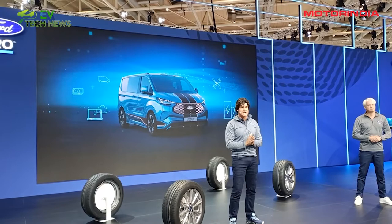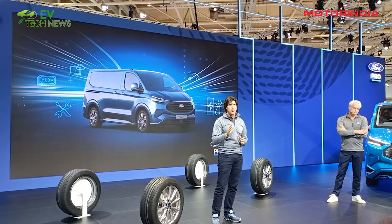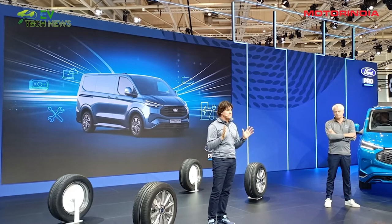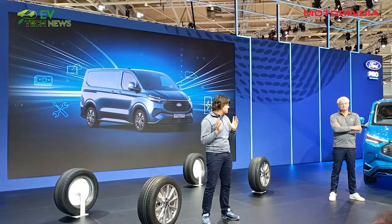But there are some businesses who are not able to make that full switch yet. And for those customers, they can now choose an all-new plug-in hybrid version. It's for applications where additional flexibility is required, pure electric driving capability for that city-centered work, as well as petrol power for extended highway trips. Transit Custom PHEV adapts powertrain technology from Ford Kuga, Europe's best-selling PHEV, and it really makes the next thing happen. Absolutely, and that's not all.